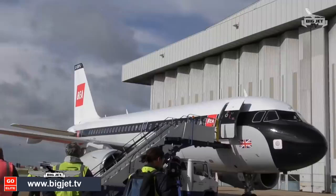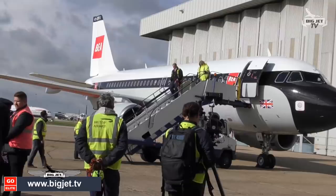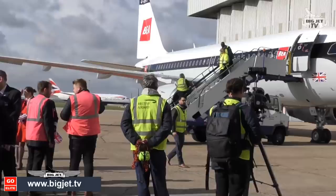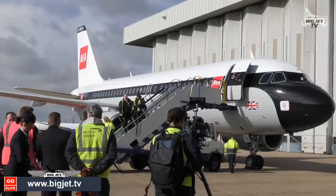Okay, well, there we have it, folks. BEA's second retro delivery for British Airways. Unfortunately, couldn't get out far enough on the apron due to restrictions, which are fully understandable. Not able to get out there far enough to get a good close shot at Concorde.